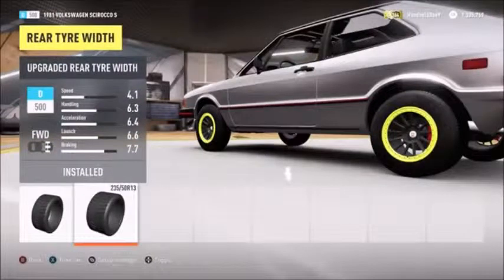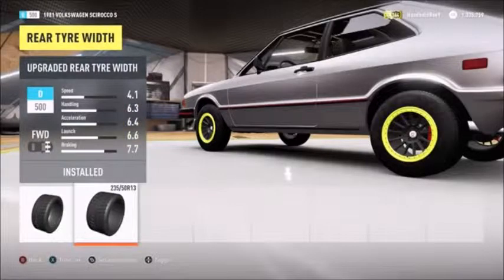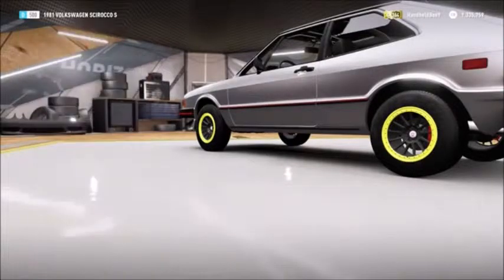For most front wheel drive cars, I tend to put wider tyres on the back just for the traction. Especially these hatchback kind of cars, you tend to find that it is quite hard to control the sliding on the back of these cars. So any help you can get, use it.